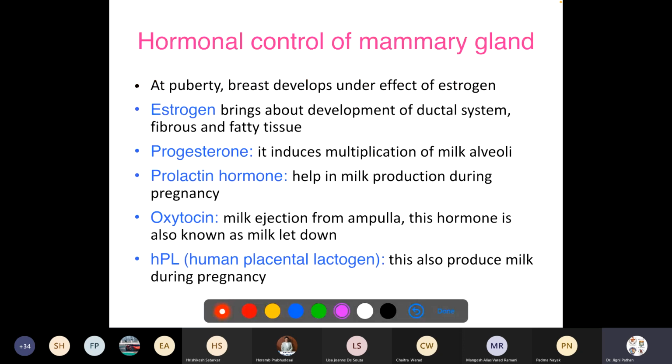Okay, now hormonal control of mammary glands. At puberty, you know that mammary gland development happens under the control of hormones, right? So at puberty, the breast develops under the effect of estrogen. Estrogen brings about the development of the ductal system, fibrous and fatty tissue. What does progesterone do? It helps in the multiplication of milk alveoli. What does prolactin do? It helps in the production of milk during pregnancy.